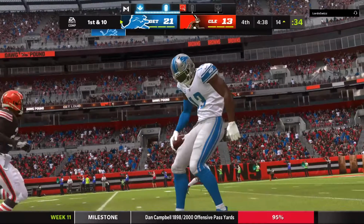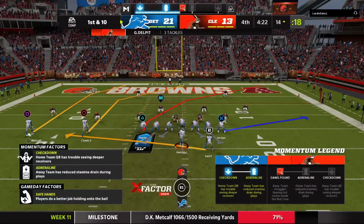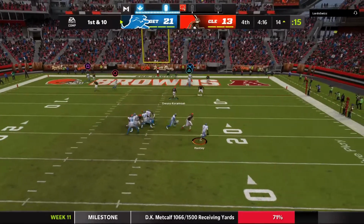Well, partner, I'm not sure how this drive's going to end, but how about the way they flip field position there? A nice attacking play that picked up a heck of a chunk of yardage. From the red zone now, they'll look to throw.